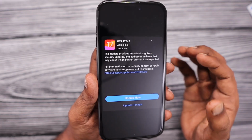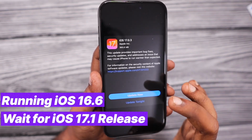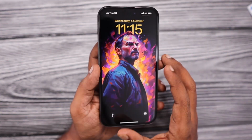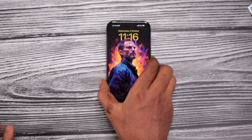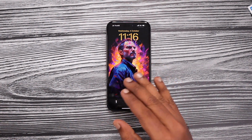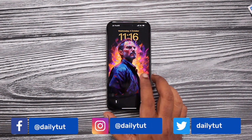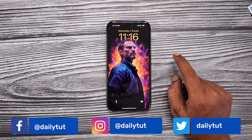Also, if you are running iOS 16.6.1 or any 16 version and feel that it is pretty stable, and you have a question about whether you should update to iOS 17.0.3 or not, my suggestion is to wait for iOS 17.1 at least. Then you can proceed with the update and get a more stable, less buggy experience overall. There are still bugs in 17.0.3 and even in the beta of 17.1. I hope Apple fixes them soon.